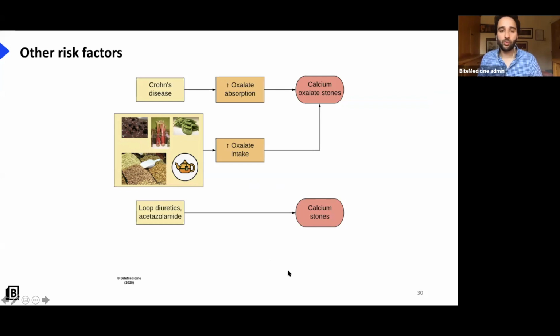Now, before we move on to the next question, some other risk factors just to be aware of. I touched on oxalate before. Things that can cause calcium oxalate stones are things that are going to increase your calcium, but also things that are going to increase your oxalate. So if we think about Crohn's disease, I'm sure we all know, Crohn's is a form of inflammatory bowel disease. Where does Crohn's most commonly affect? Which part of the bowel?